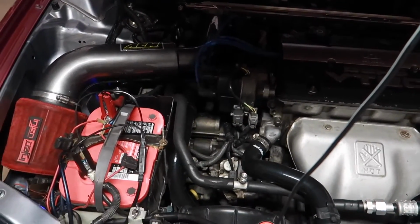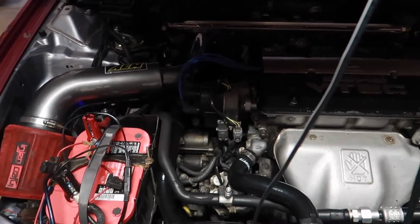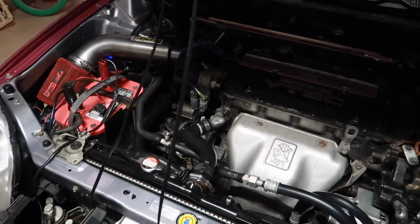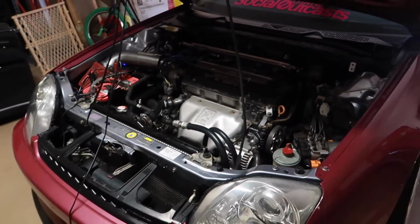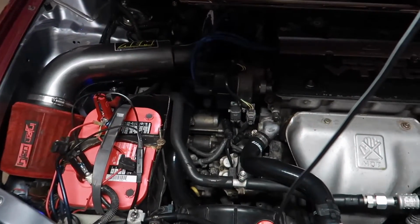Had it rebuilt once, like I mentioned, and the price I paid to get it rebuilt, I could have just done the swap, but that was way before I was into cars and actually knew what I was driving. I was just driving the Prelude as a daily commuter. So that is the one thing I absolutely despise about my Prelude.